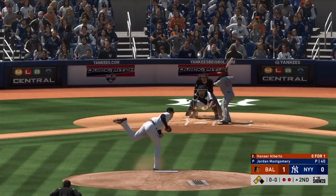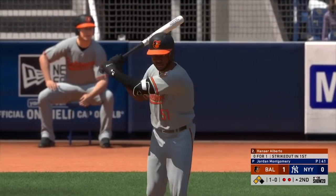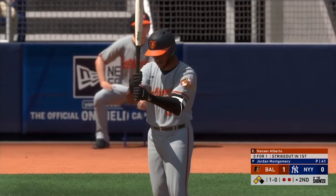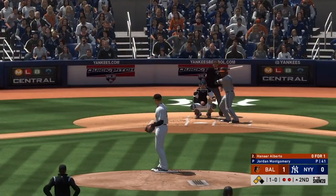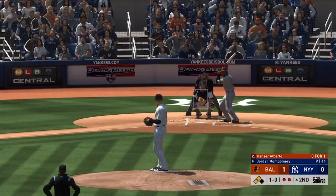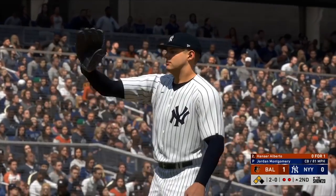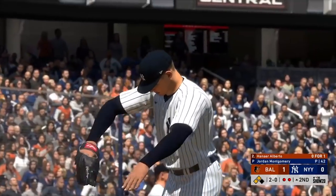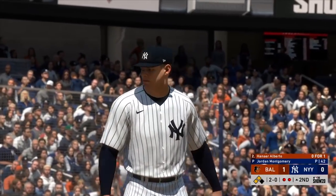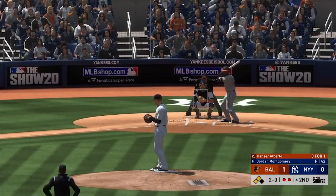Into the box, Hanser Alberto. That's a ball. Lays off 1-0. He was a strikeout victim in his first try. Ready with the 1-0. Now about a 58-foot breaking pitch that he wisely lays off here. His pitch count is getting up there in the inning now. He needs to get this frame over with sooner than later, so forcing contact and getting the defense involved is probably the best thing he can do.